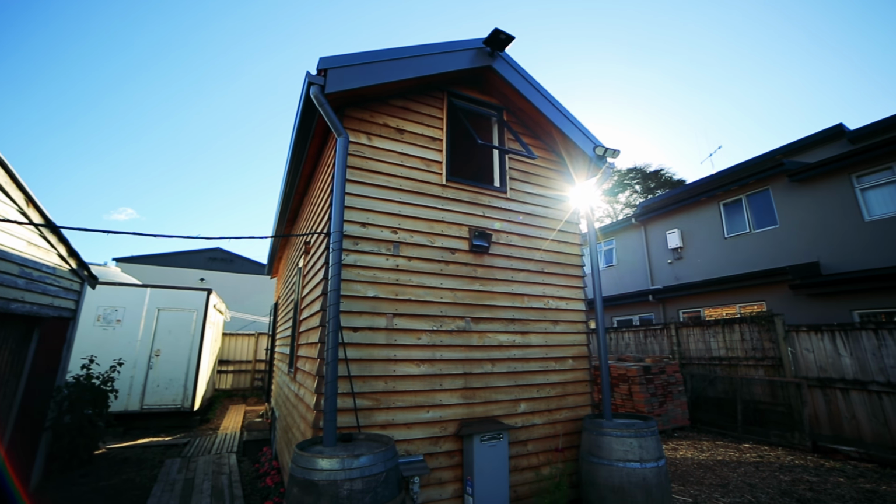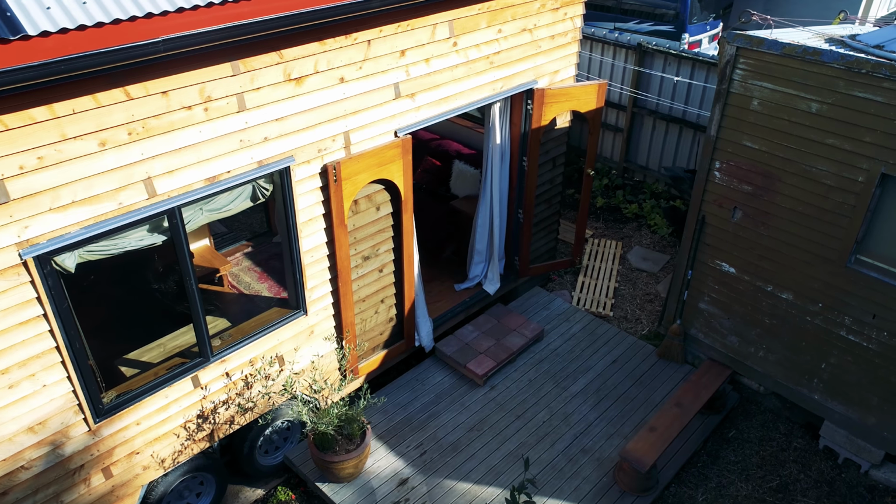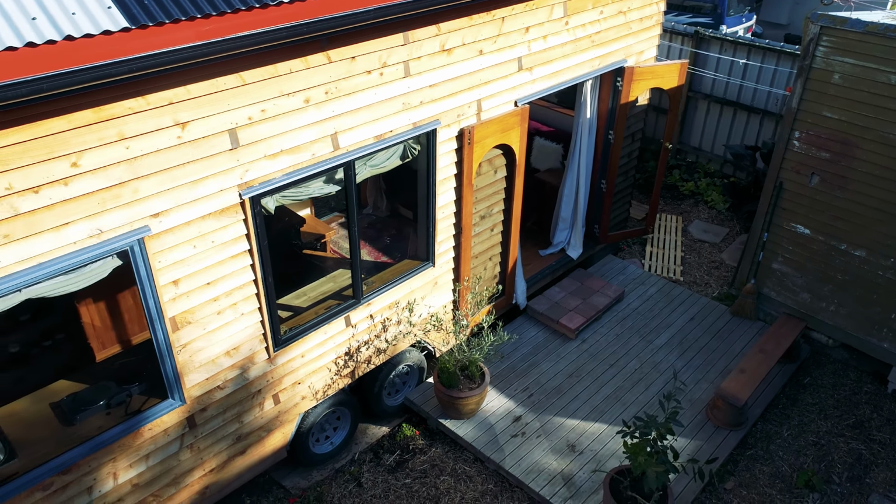Now you mentioned that you wanted to build a straw bale house or an earth house. Yes. And obviously a tiny house on wheels makes that kind of dream very, very difficult because those materials don't work on the road.